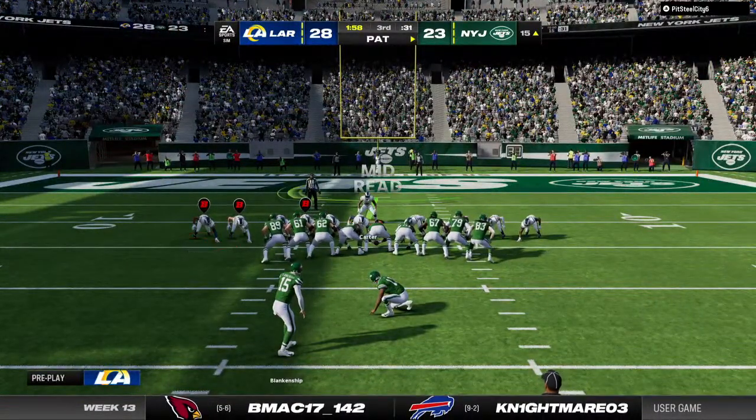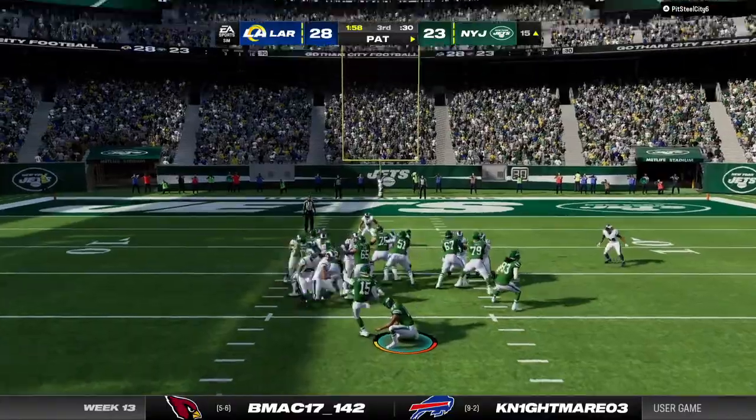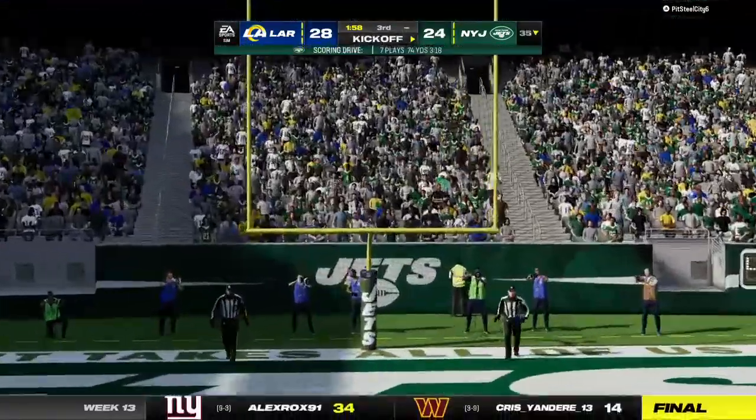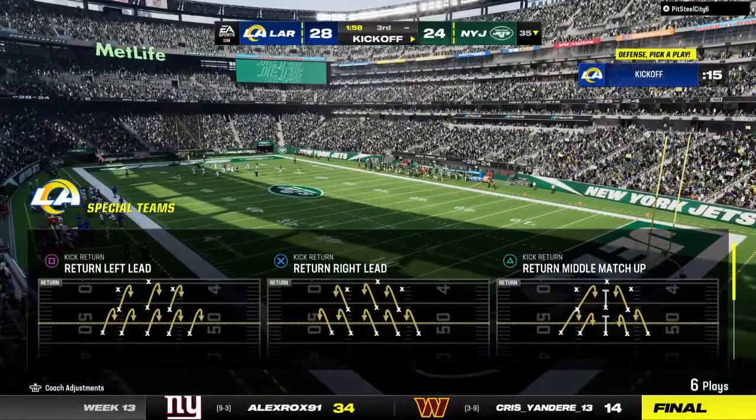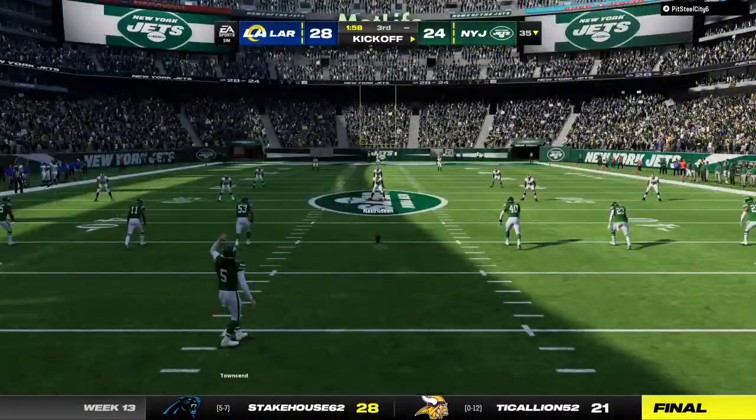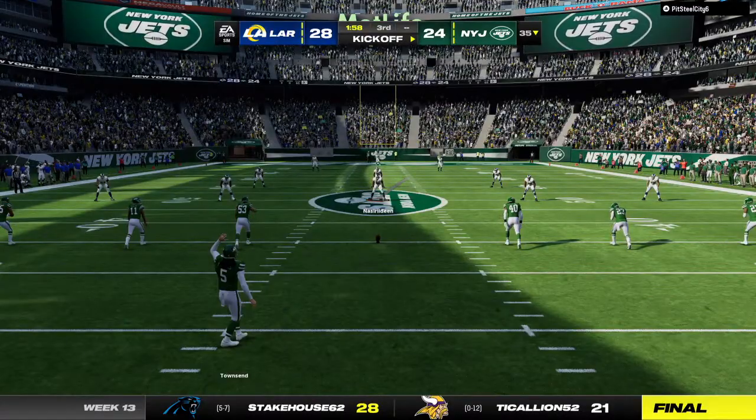And I think we can safely call that a statement drive because they had to be saying, we didn't put our best foot forward in the first half, but we certainly mean business now. Maybe a better term, a prove-it drive. They proved it to themselves that they were ready to go.